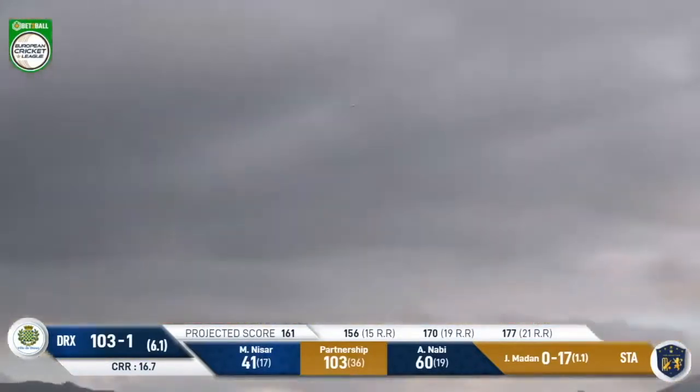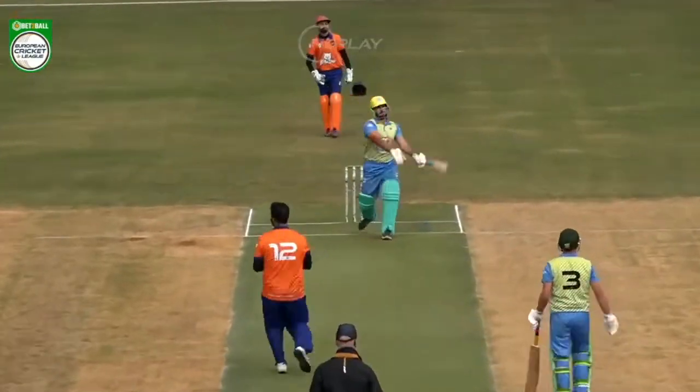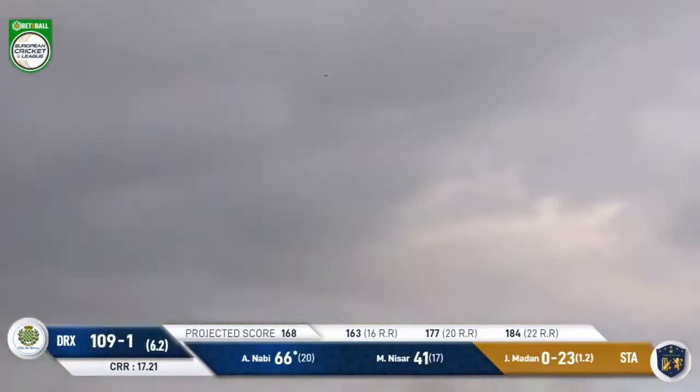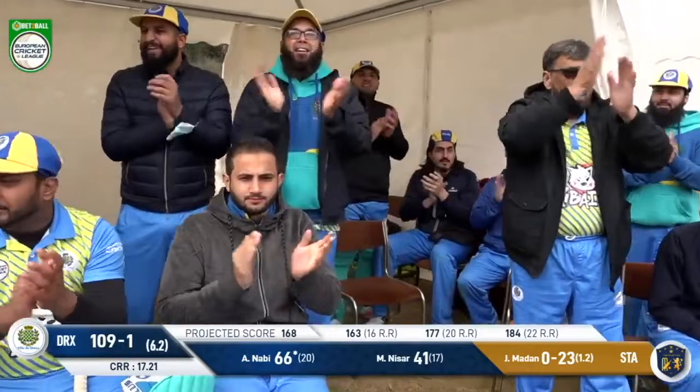This is another length ball, and he eats these for breakfast. Maximo as Nabi moves to 66 off only 20 balls. That's 300 plus strike rate. And this one is coming this way again. Maximo!